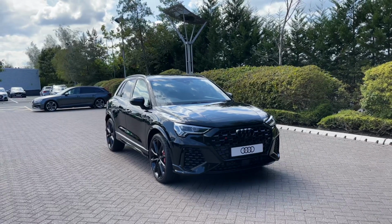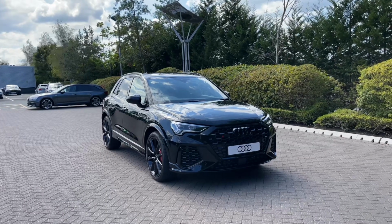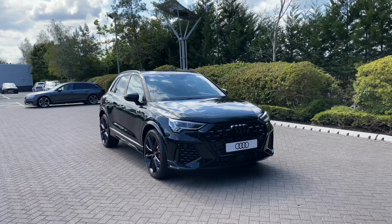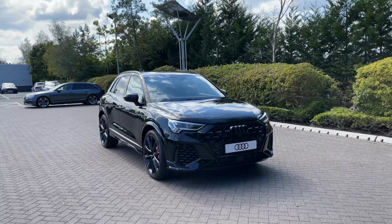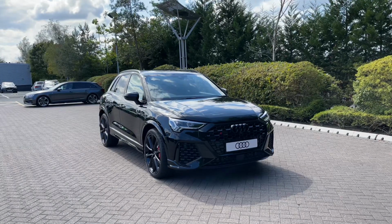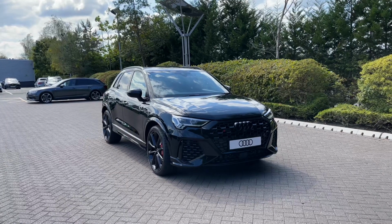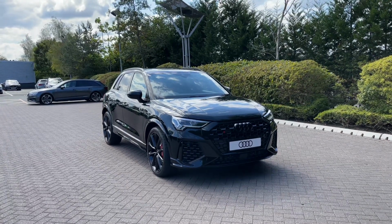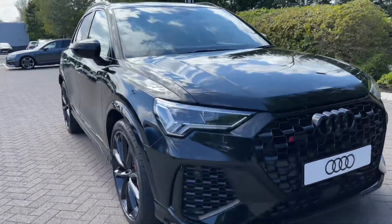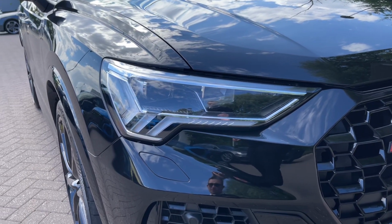Today I'm going to be showing you around this brand new Audi RS Q3 2.5 litre TFSI Sport Edition with the S-Tronic automatic gearbox and the quattro all-wheel drive system. This particular Audi RS Q3 does come finished in the upgraded Mythos Black metallic paint finish, and this being a brand new Audi, it does come with the minimum of 3 years warranty as well as 3 years roadside assistance. And if you would like any more information on this vehicle, then please do give our team a call on 01782 488205.